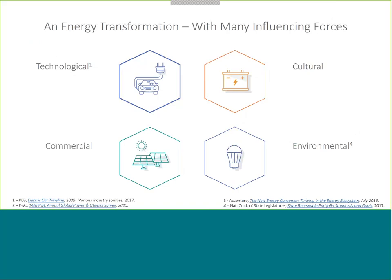Across the utility space, as I'm sure many are aware, we're seeing this shift, this energy transformation that's occurring. We see the causes of this transformation being related to really four key influencing forces. We'll start and talk about the technology.